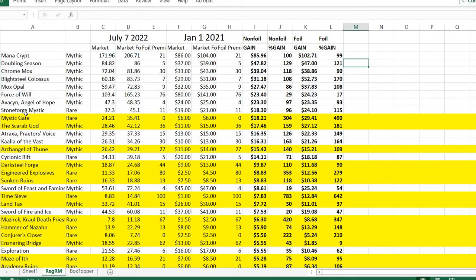Now I've chosen to highlight in yellow the sort of high dollar, high performing cards here that were not given that box topper treatment. And look at the ones that are doing well, right? Most of them should not come as a surprise. These are commander cards. The exception here being Engineered Explosives. It spiked for some constructed reasons. Mystic Gate and Sunken Ruins as well seem to be spiking for constructed reasons, I guess. But that's, I think, primarily because the supply is pretty low, and certainly it's just specific ones of those filter lands.